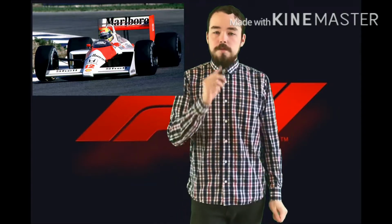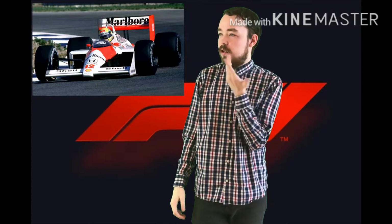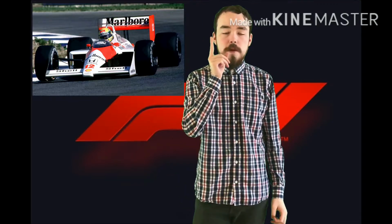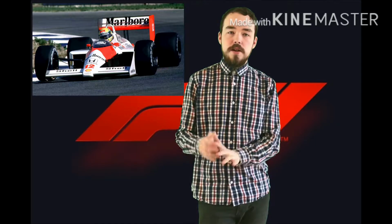The only other car to come even close to that is Lewis Hamilton's Mercedes in the 2016 season of Formula One, with a win average of 90%. Actually, of 90.37%. The reason why I put this car on top of the list is because of its history, its heritage, the fact that you just take one look at the car, you instantly know it's iconic, it's Formula One. You just know what it is.